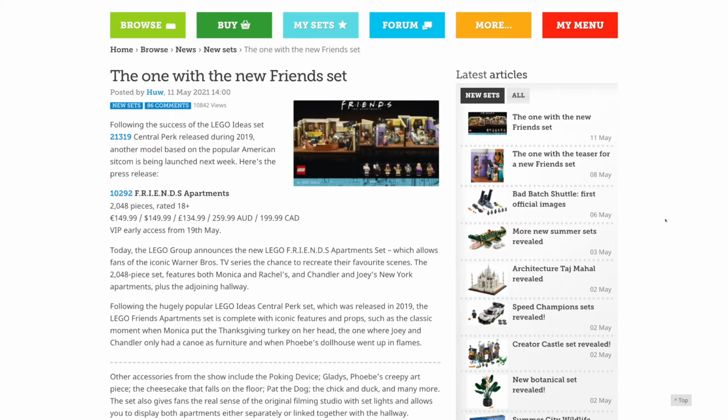Earlier today, LEGO revealed the brand new Friends set, set number 10292 Friends Apartments. It's got 2048 pieces. It'll retail for $150 in the US, and it releases for VIPs on May 19th and for everyone else on June 1st.